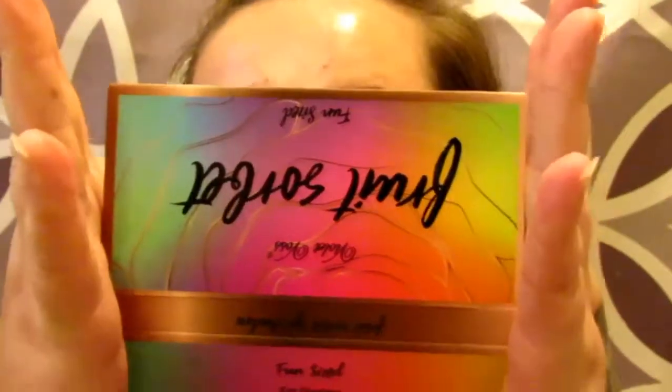Okay, so let's try this primer. I'm going to use it how I would any pore filling primer. I'm going to put this on and then spray with my Smashbox primer water. So as you can see, it's just a clear gel. I'm going to put some on my finger, and then warm it up between these two. Let me look at my pores before. Okay, I can see them.